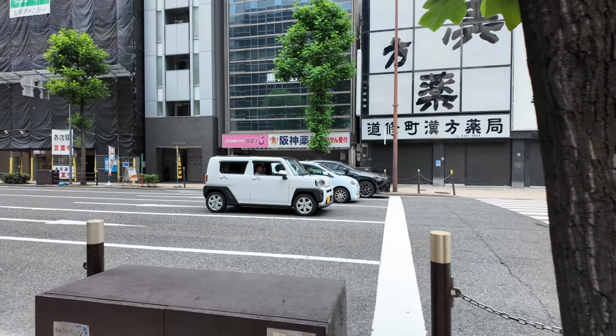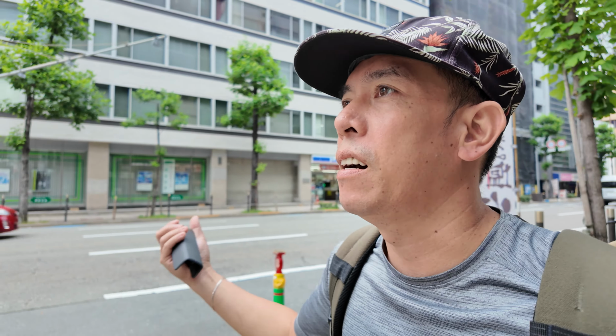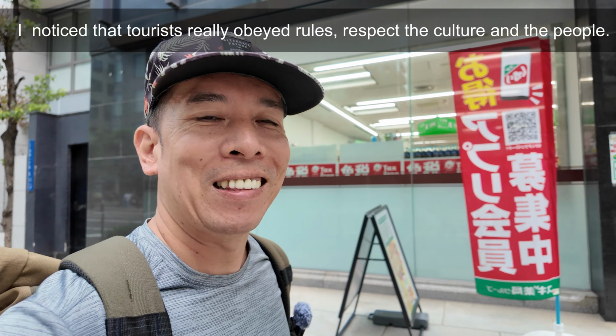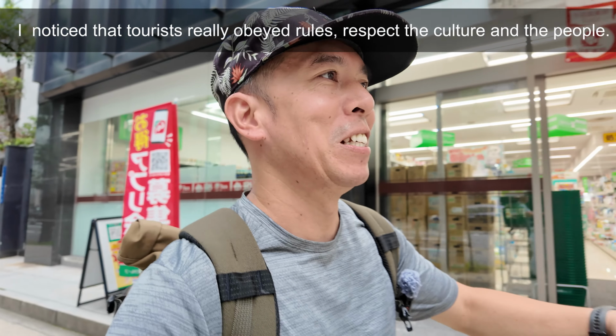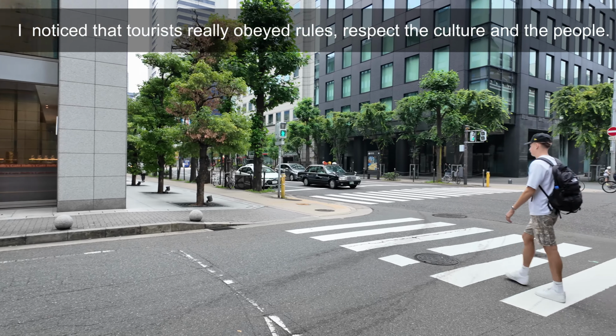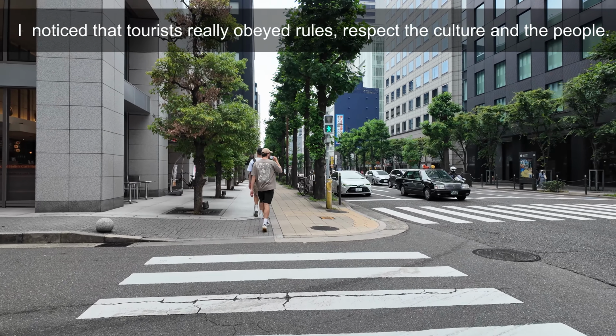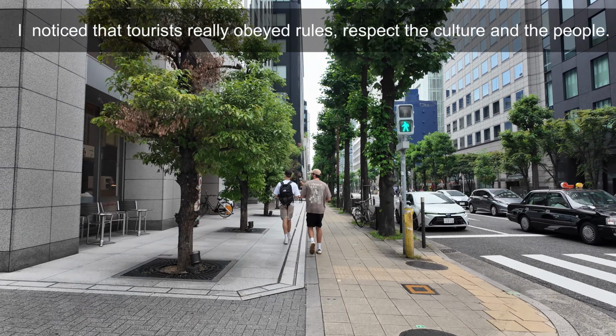As I mentioned yesterday, I rarely see any Land Cruiser or any big vehicles or big cars. Big cars that I'm seeing are the usual Hiace van. And one thing I noticed is that the locals really obey the traffic rules, like the traffic light. When it is red, you don't go, you stop. I also noticed that the tourists, like these two guys, even if there are no cars, also stop. And I do the same.